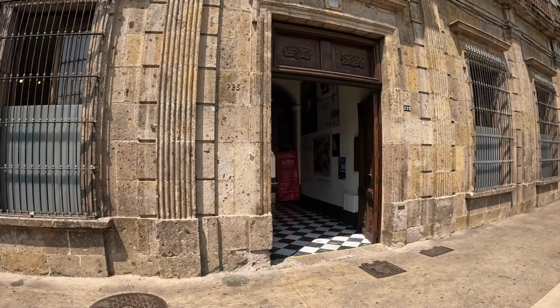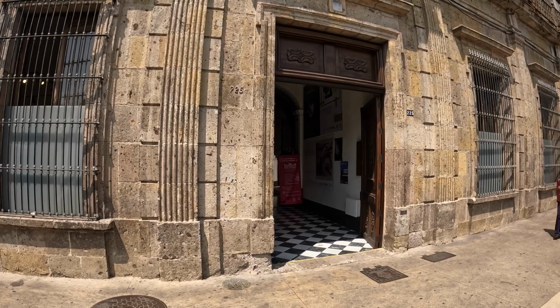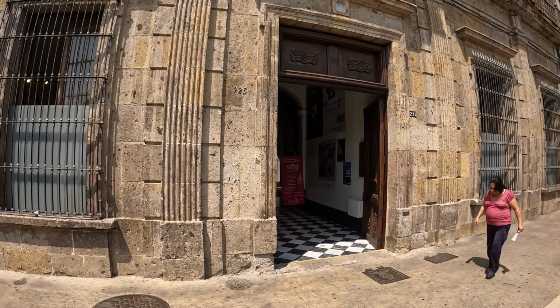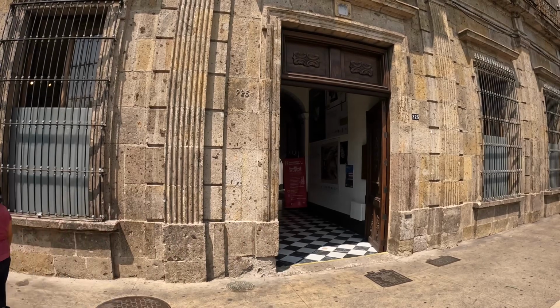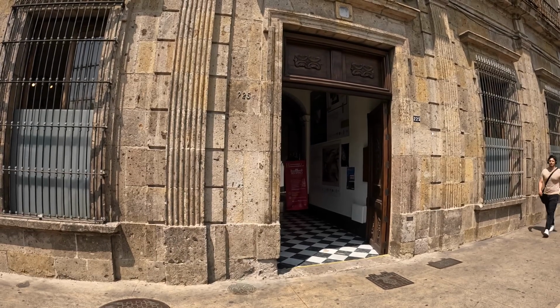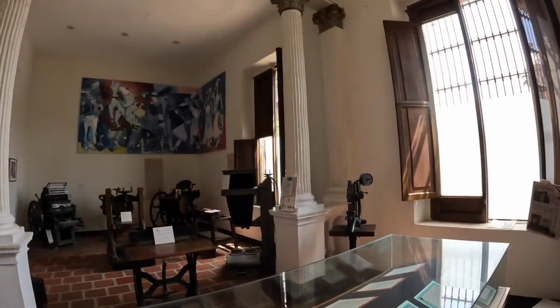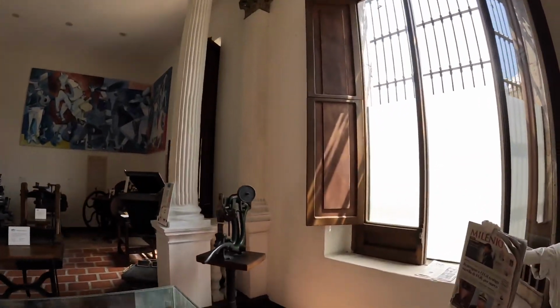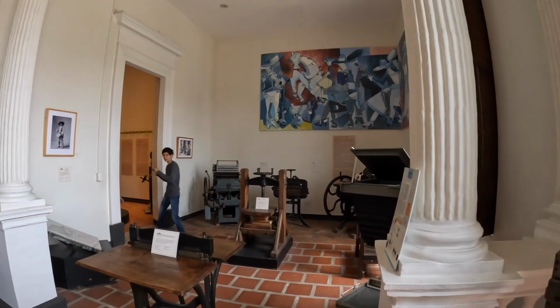Museo del Periodismo y las Artes Gráficas. Casa de los Perros. That's always such a hard word for me to say. The R is Perros, dog. It's a museum about the history of printing and newspapers in Mexico.